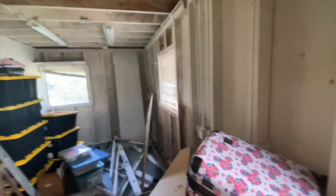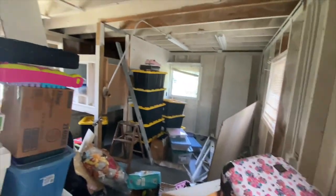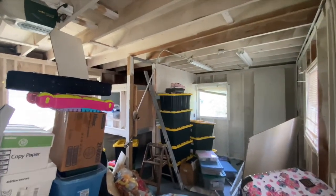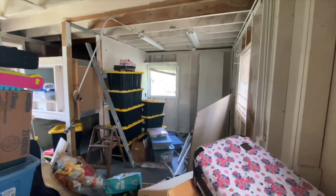September 2nd, first day of demolition. Took that wall down. Those right here. Most of it's right there. Some of it right there. All the studs right there. September 2nd, baby. First tear down of the man cave.